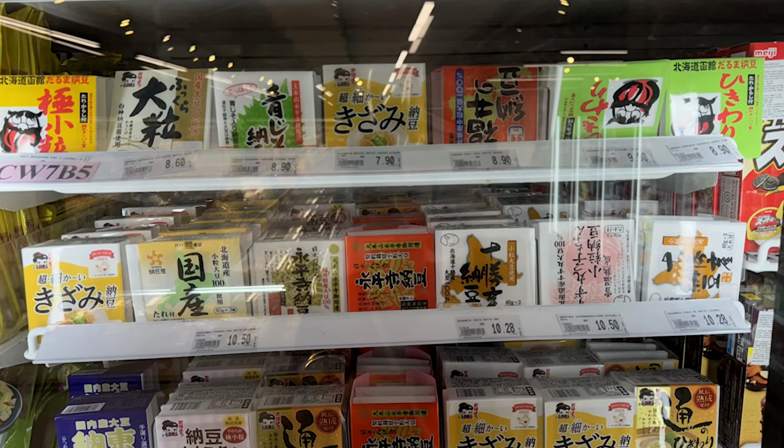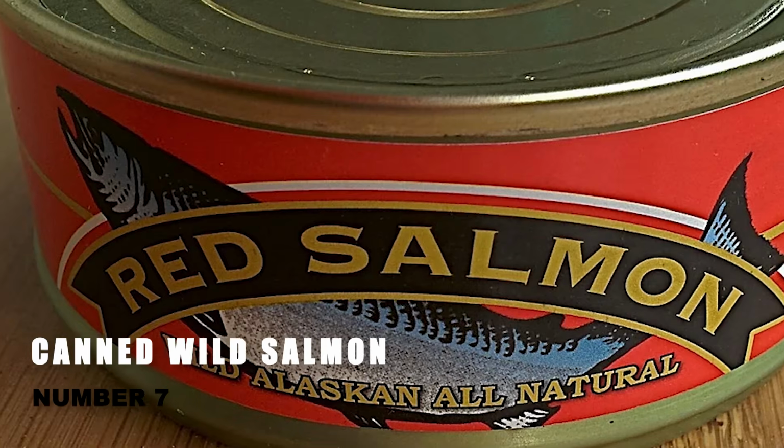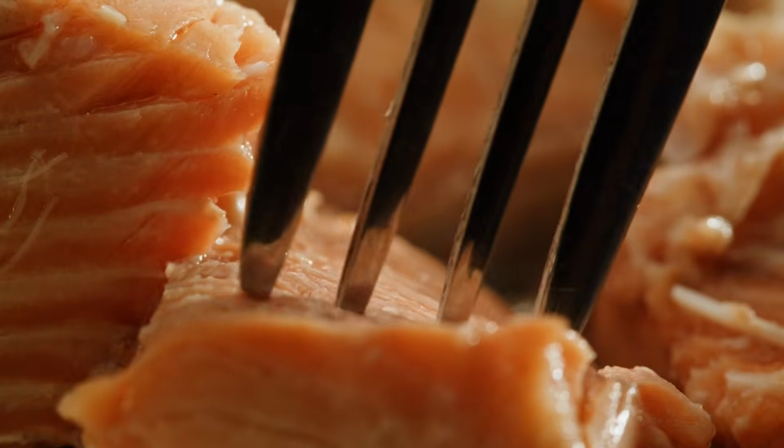You can find natto in any Asian grocery store. It costs $2 to $3 per package. Most men in Western gyms have never touched it. That's their loss. Now it's your advantage. Number 7. Canned wild salmon. Not fresh, not cooked, canned, cold, fork.